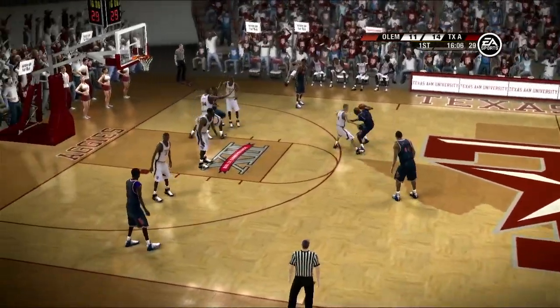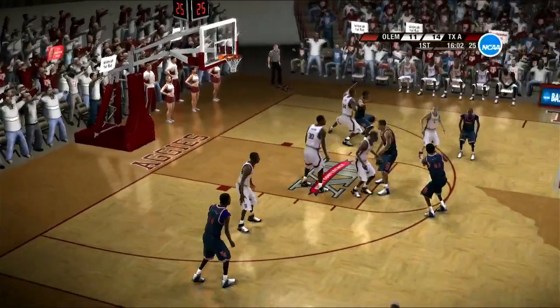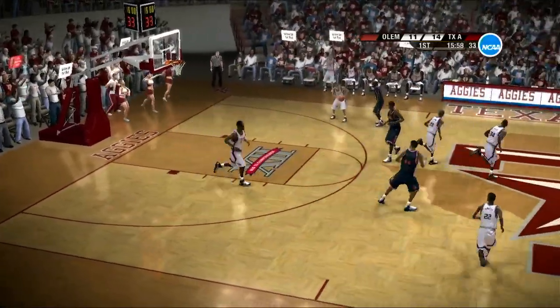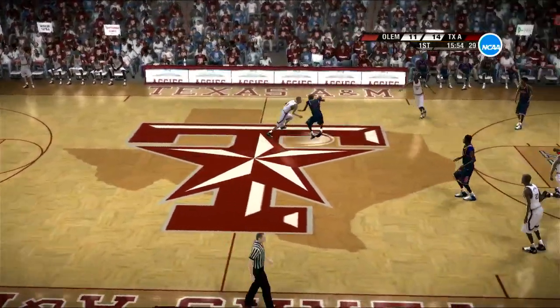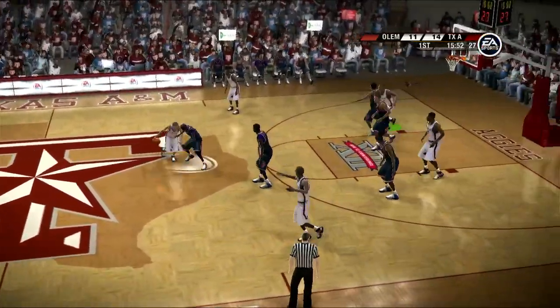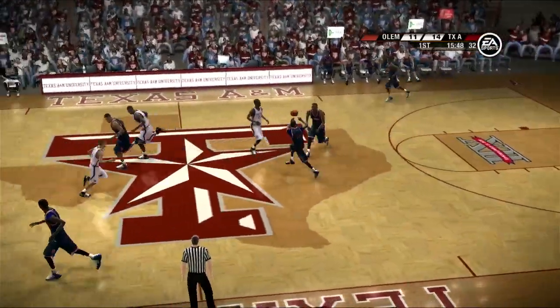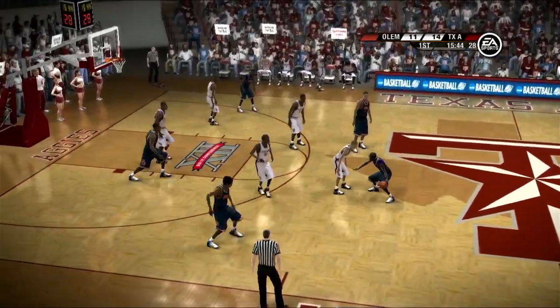The offense gaining great post position down low. Absolutely. Getting the good inside angle. Poor job defensively, no help. I mean, that is post play at its best. On the elbow, they feed down to the low block. The point guard receives the pass. Shows patience, waiting for the reset.